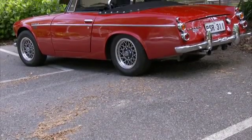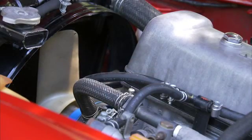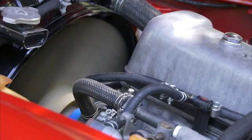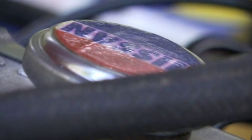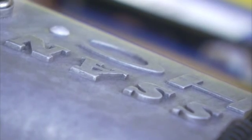And considering this Datsun Roadster has been on the road for 15 years since its restoration, it's a credit to the work done to see it still looking so good. The Datsun 2000 Sports has a 5-speed gearbox, a 2-litre, 150 horsepower engine, and will happily cruise all day at 100 miles an hour. Reliability was also a selling point.